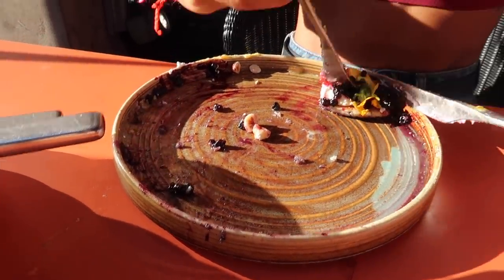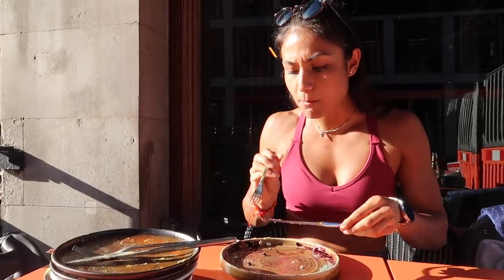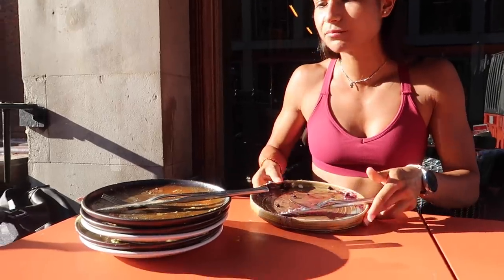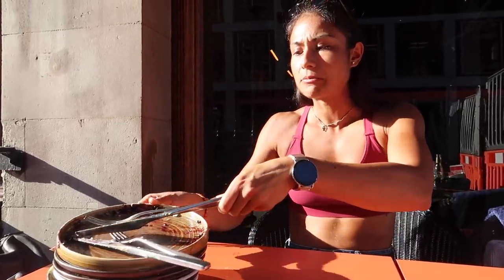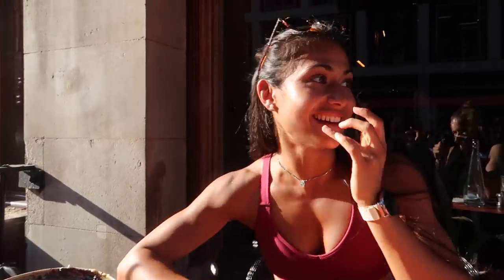Okay. Oh no, it's gonna fall apart, isn't it? The final bite at Fancy Crab. Ooh. Good stuff. Basically, what I have established is that my pancakes are no longer the best pancakes. They smashed them. I would highly recommend. Let's just end it here.